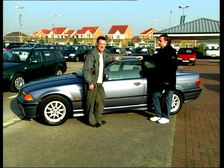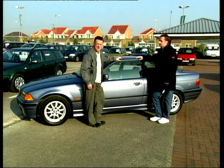So, your final verdict coming up soon on these three cars, but first let's go off to the surgery, and here's the car doctor.